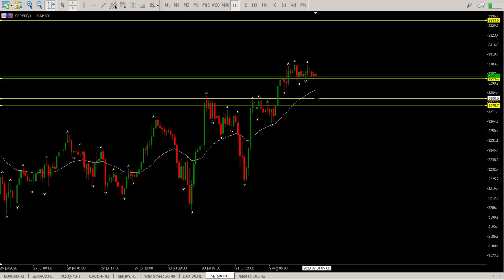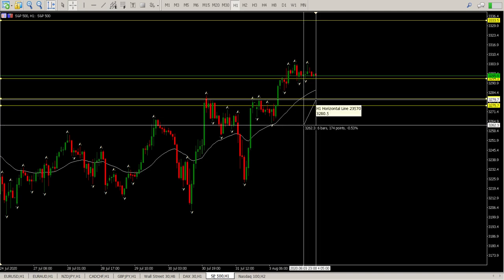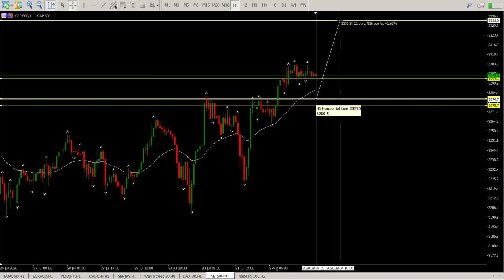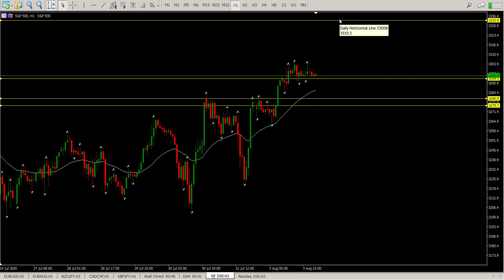So it's well worth watching this. Even if we pull back into this area here, which would be a half decent trade, to be honest with you, if we can get back to this area, that's a definite area for a long, because you're going to be risking 170 points for a 540 point gain. So not quite 5 to 1, but probably in the region of 4 point something to 1 trade. That's a substantial trade.